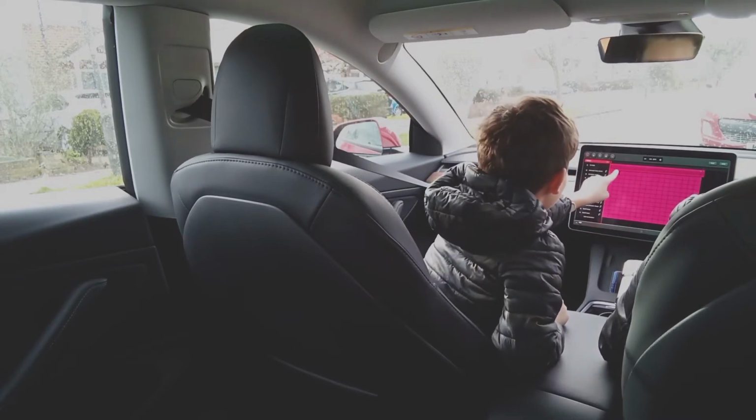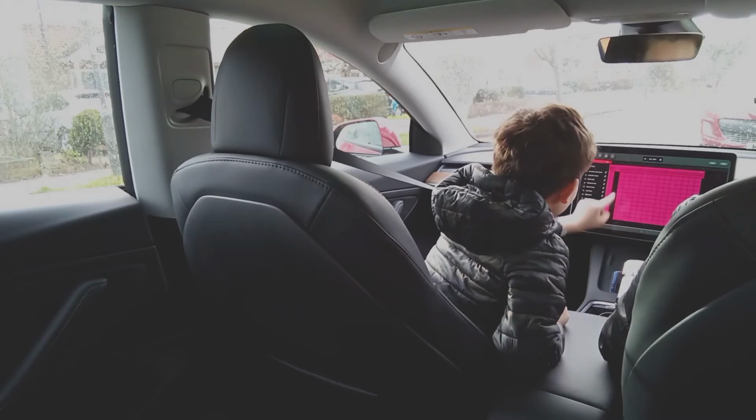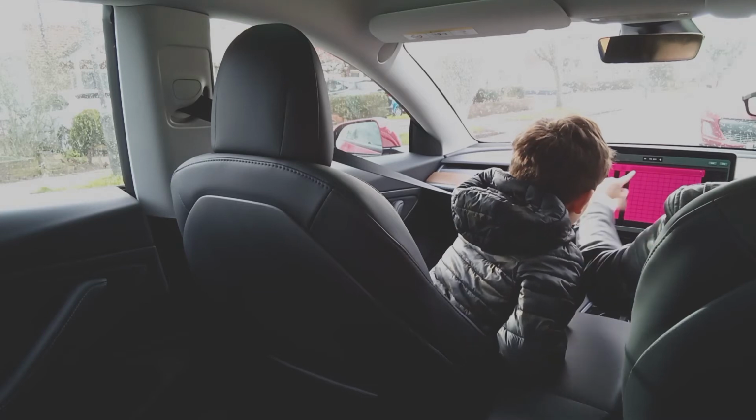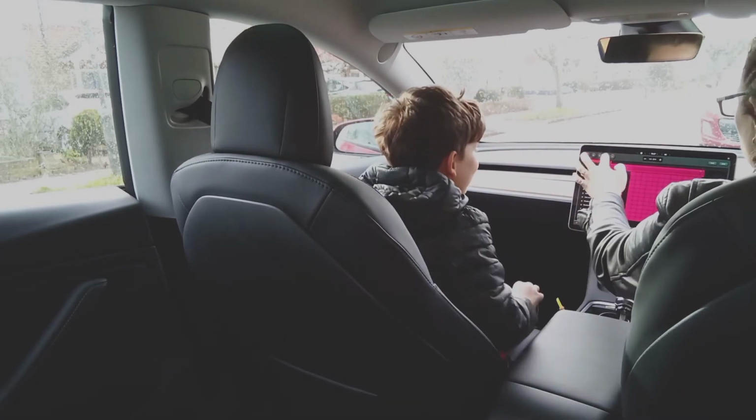This is going to be cool, Lily. Dexter has found some kind of music program where you can literally make music in the car, and he's currently about to activate every single instrument to play at once.